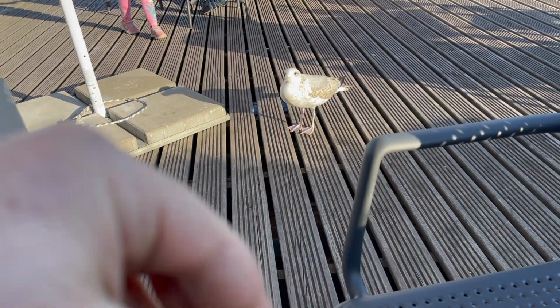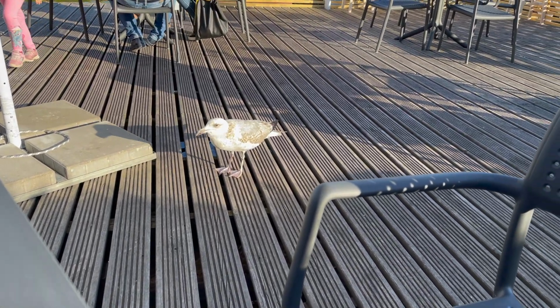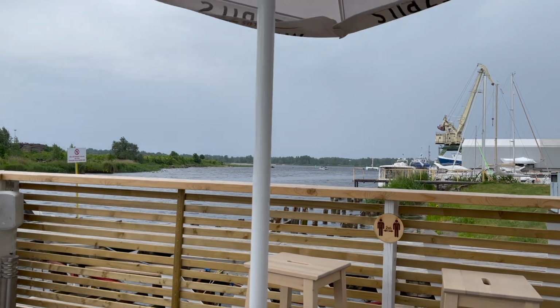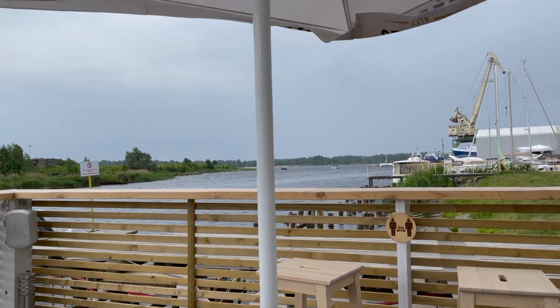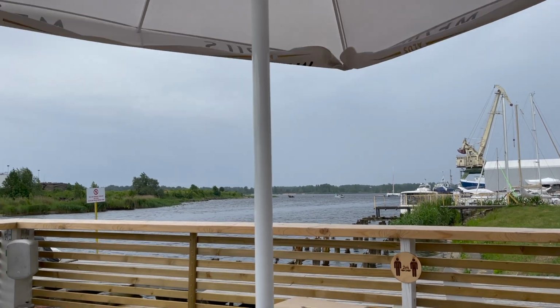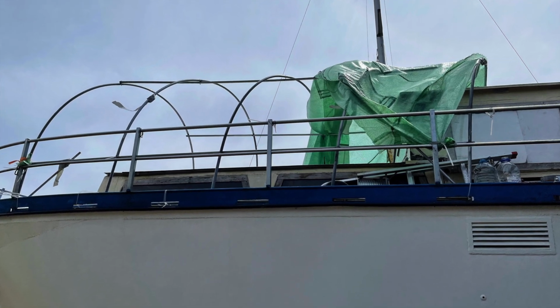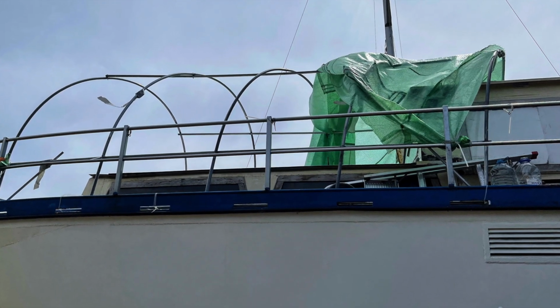Okay, so what are the news regarding boat restoration? A seagull ate too many fries, I suppose. Was there anything else I needed to tell? Yes, we had some pretty strong winds lately, which managed to destroy the greenhouse of my boat. About time to take it off anyway.